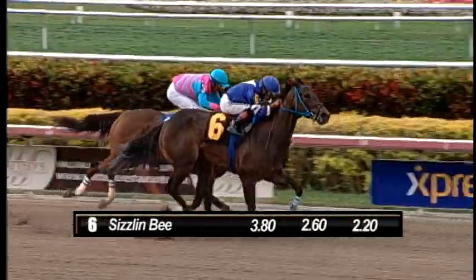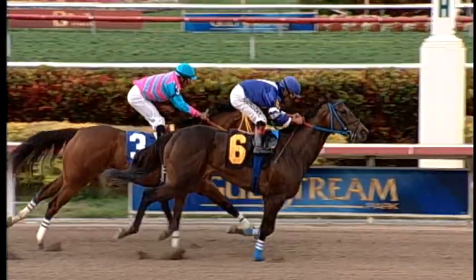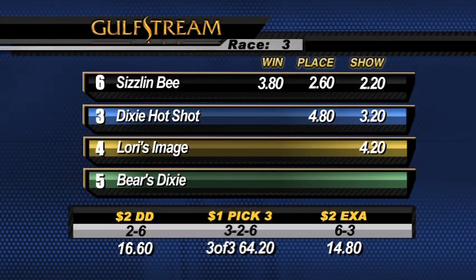Number 6, Sizzlin' Bee. The favorite scores for owner Robbie Norman, trained by Antonio Sano, ridden to victory today by Luis Saez.